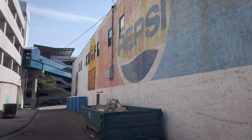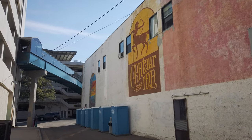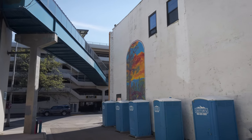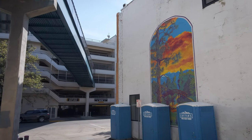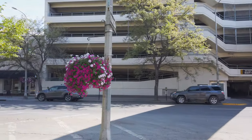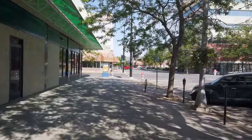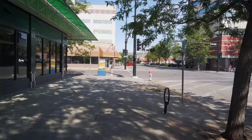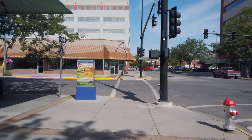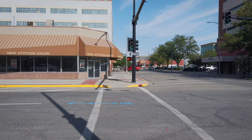Got an old Pepsi sign, seen better days. Interesting they have these porta potties out here. That's a nice mural. We'll go this way.